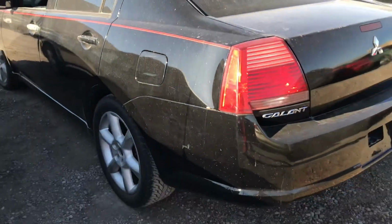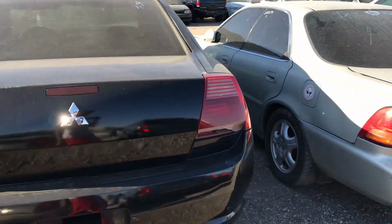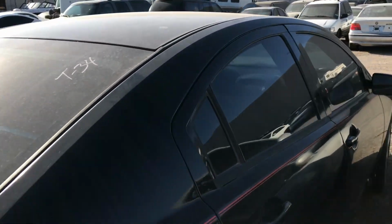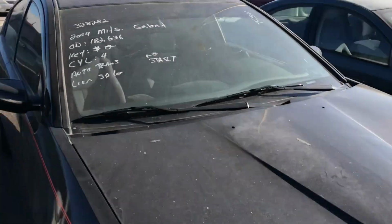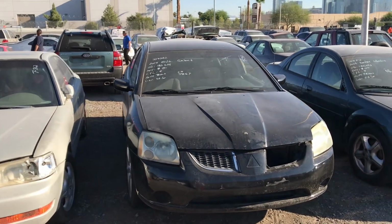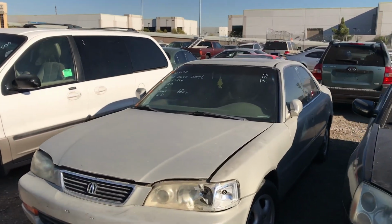182,000 miles. I think it's at its end point, you know? Definitely at its end point. I mean, but the body and everything still looks fairly decent. You'll probably find a motor to one of these things at the junkyard. But a little bit too much work for not enough profit. Another non-running car. We'll just keep it moving here.